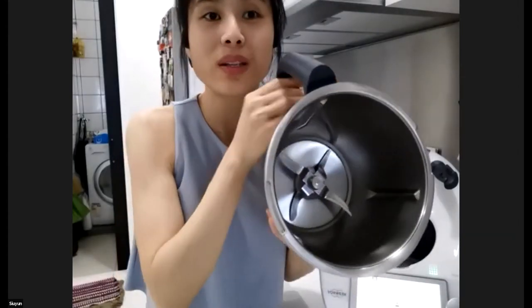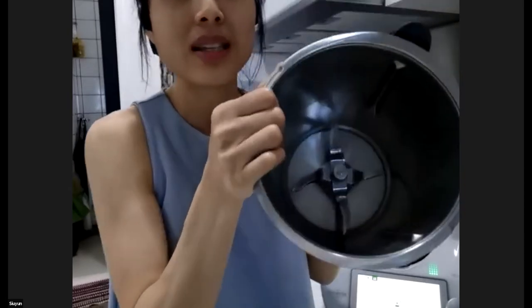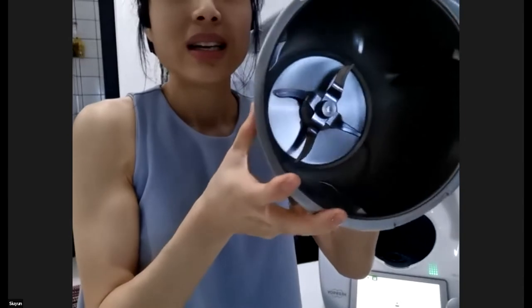So maybe I'll show you the pre-clean. Just now I used the pre-clean functions to clean it. And I just rinse with water and it's very clean. Can you see? Yeah.